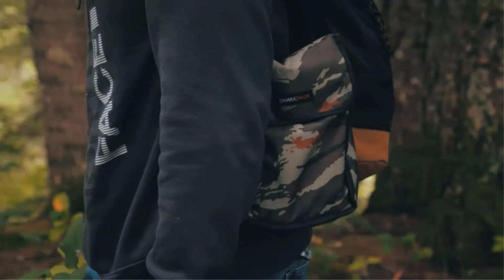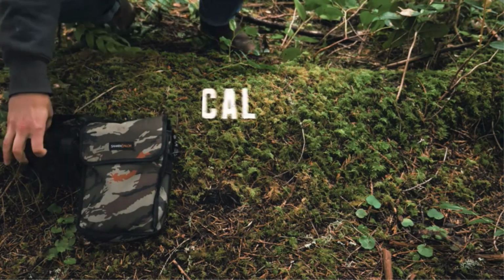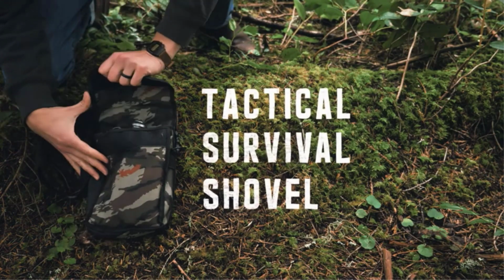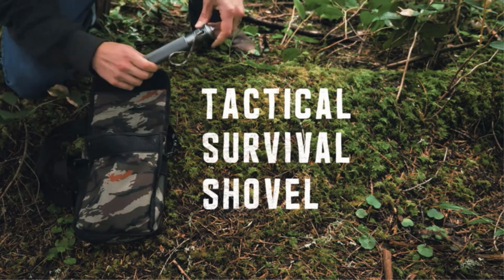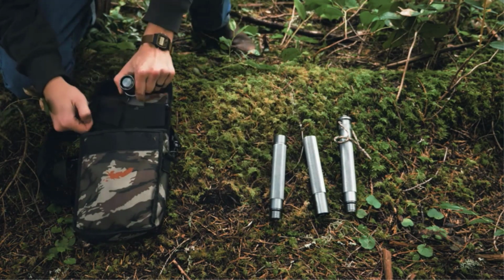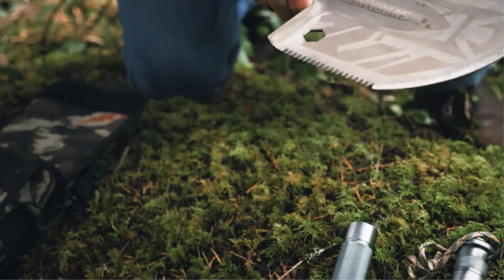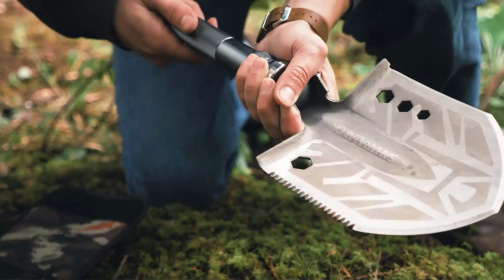Camping shovels are an essential tool for any outdoor enthusiast. There are many products available to choose from, each with different characteristics, benefits, and prices. To help you make an informed decision, I did extensive research, read tons of reviews, and compiled a list of the best camping shovels from reputable brands.